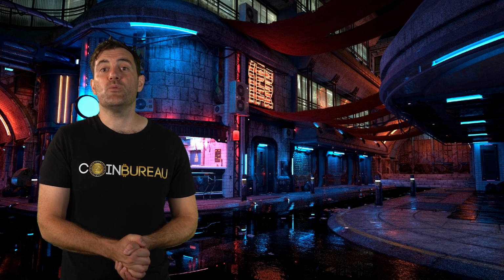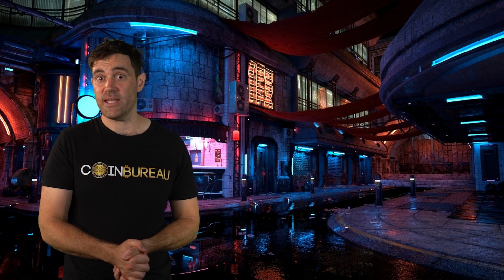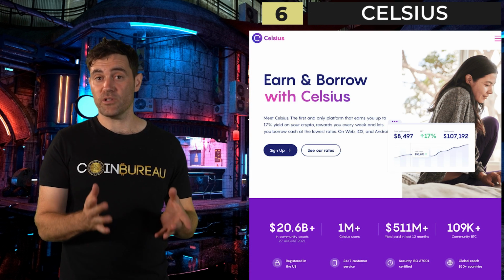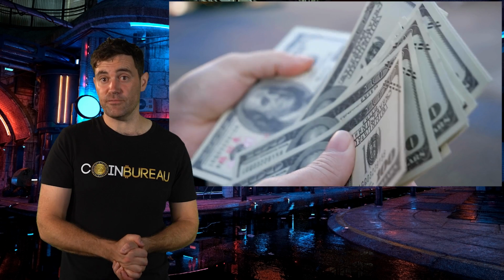Time to move on to my next app though, and this is one that's been there for quite some time. That's because it's an app that pays crypto interest. My 6th crypto app pick is Celsius. So, what's the main value here? Well, if you deposit your crypto on the app, then you can earn decent rates of return.